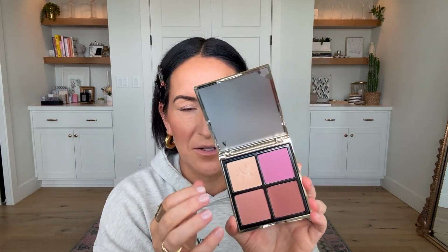But you see how I kind of deepened it, but it set it in place. I know that blush will last all day and all night because we have a late game tonight, but I was sent this palette in PR. This is the Vieve Dimension Face Palette in Twilight. It has 4 different things in it. I haven't even taken the sticker off yet.